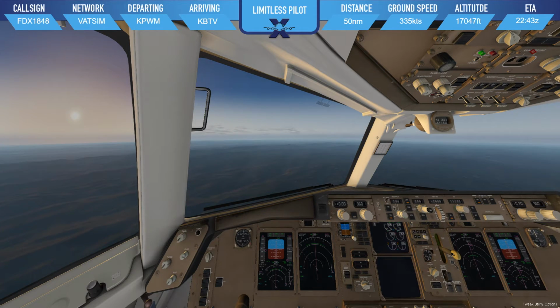Boston Center, Piper 5877 Lima is on the ground at 9 Bravo 1, ready to copy IFR to Kilo Alpha Foxtrot November. November 5877 Lima, Boston Center, contact Boston departure 133.0. Already did, they told me to come to you. 77 Lima. Okay, you're within their airspace. Remain this frequency, I'll get back to you.